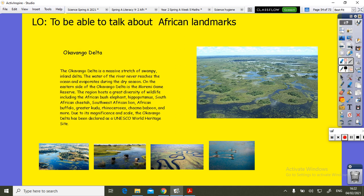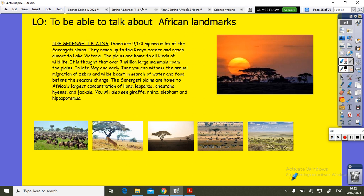All right. Then I'd like to tell you all about the Serengeti Plains. Now, this is probably the most recognizable image of Africa, and this is how it normally is advertised. If you think of Lion King film, or the cartoon for that matter, or any sort of films that are based in Africa, they would always be showing the Serengeti Plains. The whole area is massive. It's 9,173 square miles long, and it reaches up to Kenya border and reaches almost to Lake Victoria.